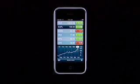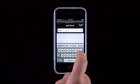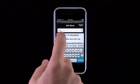To add a new company to the list, tap the Information button, then tap Plus. Then type the name or ticker symbol of the company, then tap Search, and Done.